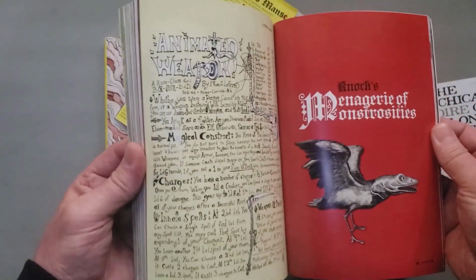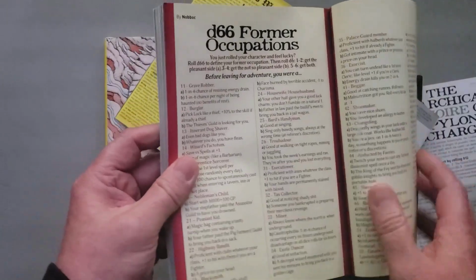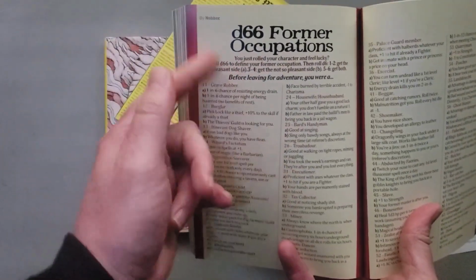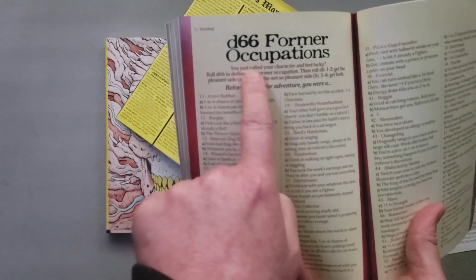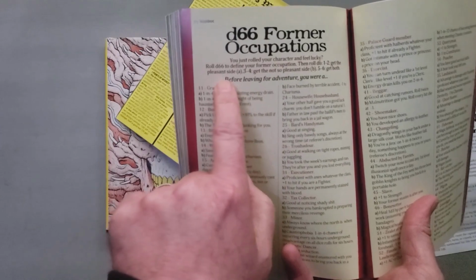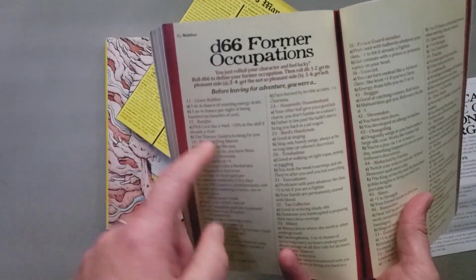And there's this is D66 former occupations. I love this. Old school games are really big on rolling D66 tables, which is essentially just rolling 2d6, but instead of adding them together, you just read the numbers separately. So this is really fun because it says you just rolled your character, you want to determine a background, so you can roll D66, and then you roll an extra D6 for the result that you get.